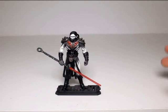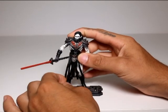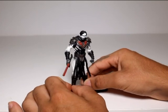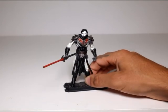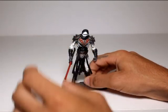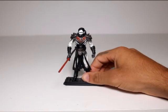But no, beautiful figure, absolutely amazing. I love everything about it. This is the pinnacle for me in Sith action figures. This is the cream of the crop. Even with Exar Kun, this would still be my number one. If I had Exar Kun, this is where Exar Kun would be. But no, this would still be my number one. Definitely.